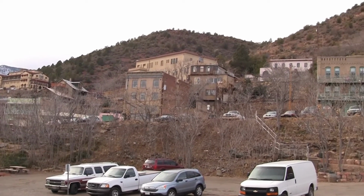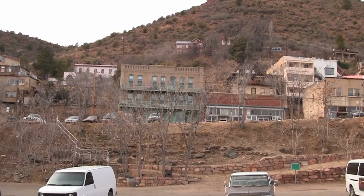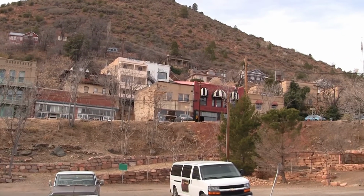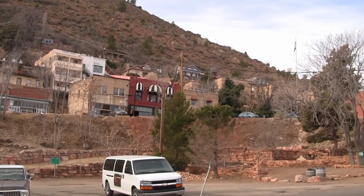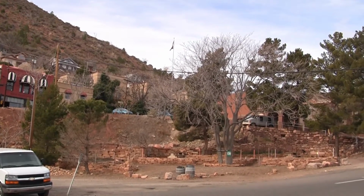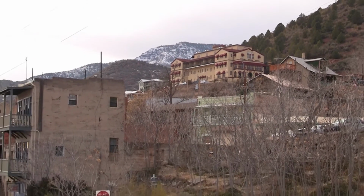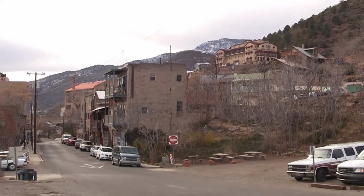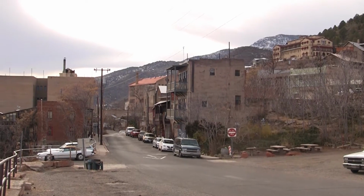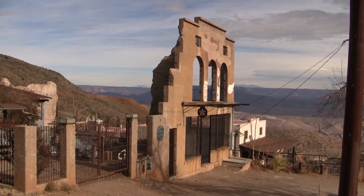Of course, the whole town is built on a hillside. There's no north, south, east, west streets in here. Everything's built on the side of a hill. Reminiscent of Butte, built on the side of a hill, copper mining town, and this is what's left over. Yeah, rough and tough times for some of these buildings.